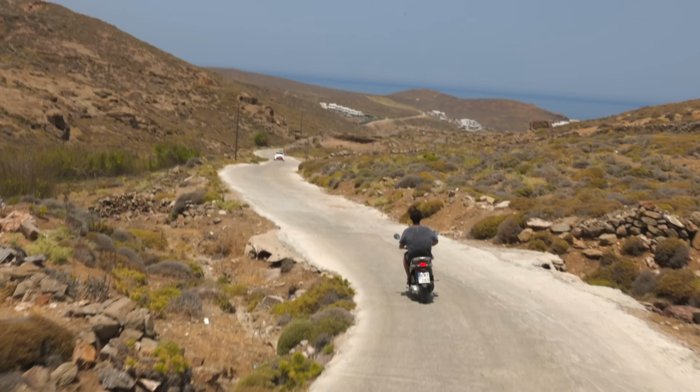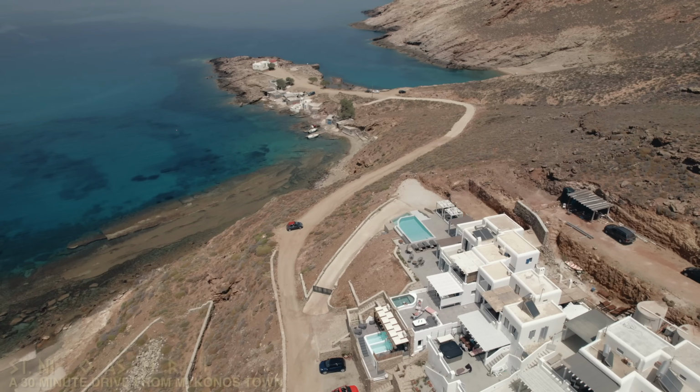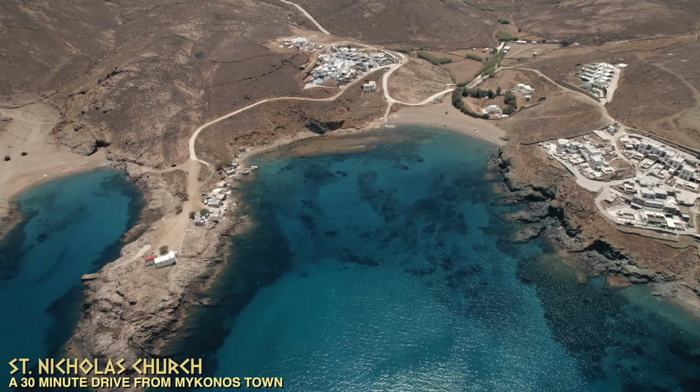Now, if you've made your way to the Lighthouse, you're already in the north, so your next spot is kind of en route. Go check out St. Nicholas Church. It is stunning, and this one is a truly hidden gem. I don't think there's anyone else that really knows this.